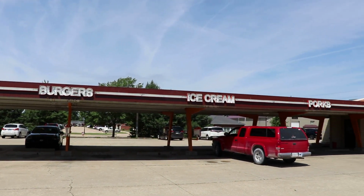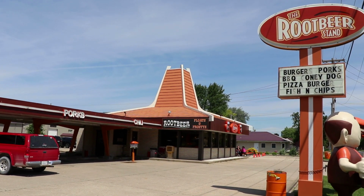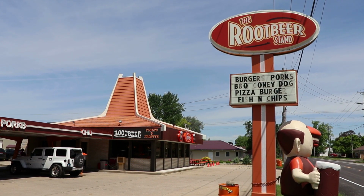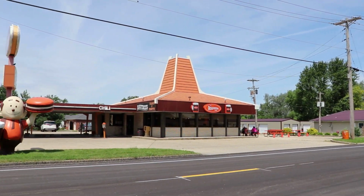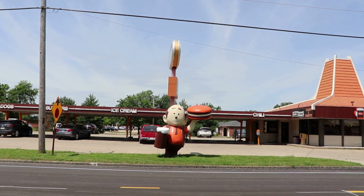Before going to St. Louis Canyon, I'm making a lunch stop just a few miles away from the park in Oglesby, Illinois, at the Root Beer Stand. This appears to be an old A&W drive-in, but now it's an independent old school drive-in. I love these places. The main reason I stopped is because of this guy.